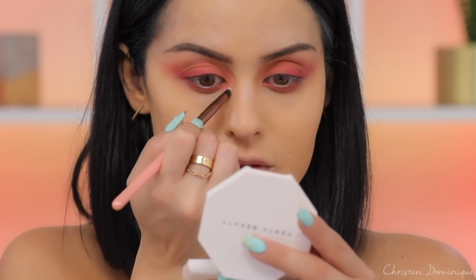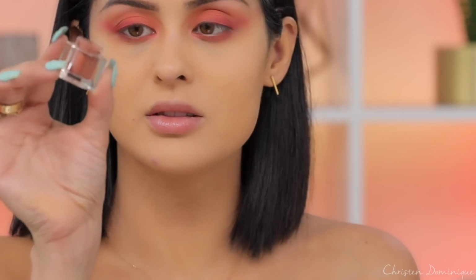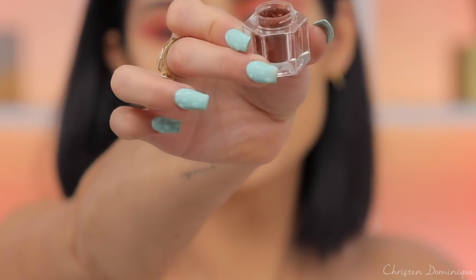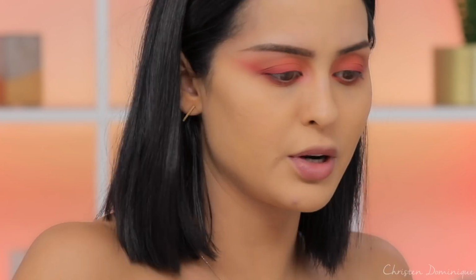It has like an orange reflect. For my lash line, I wanna take this Fenty Foxy All Over Metallic Powder. It's a metallic powder in a big pot and I just wanna take that and use it as my liner. So I'm gonna take an angled brush, spray it a little bit.